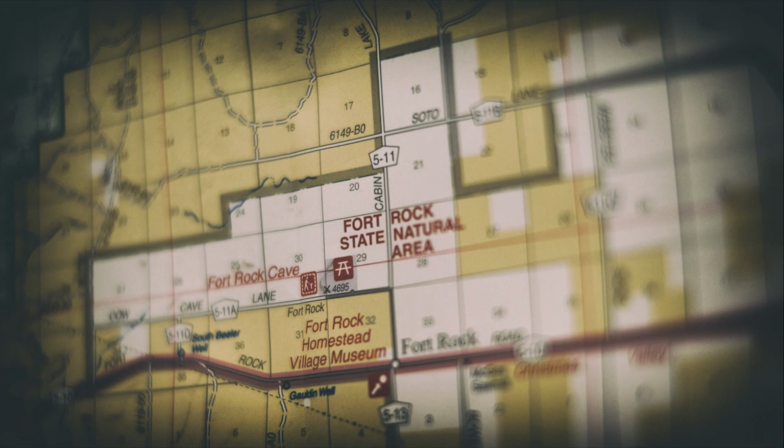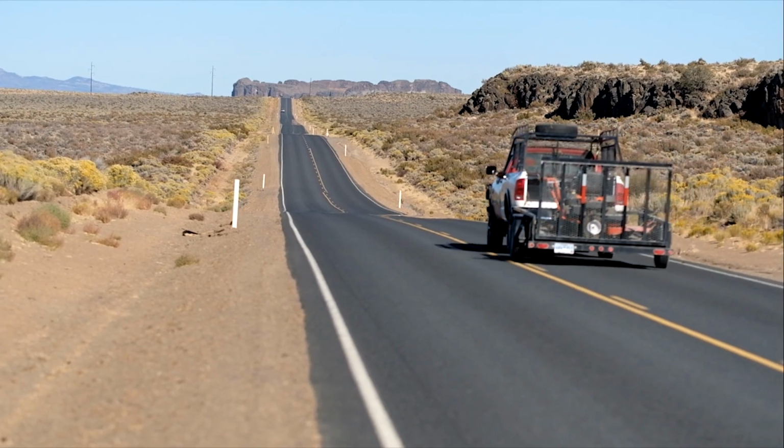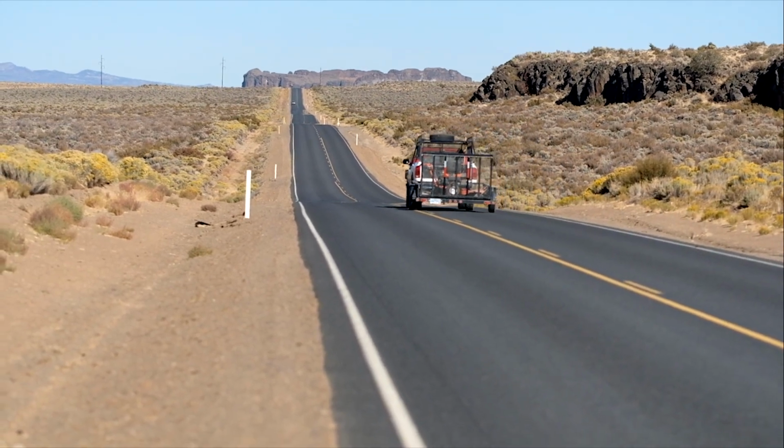Our first destination is Fort Rock. The road leading out of the National Forest and down towards Fort Rock isn't quite on par with Monument Valley, but this is a pretty cool and unusual scene for Oregon.